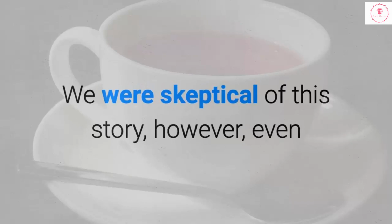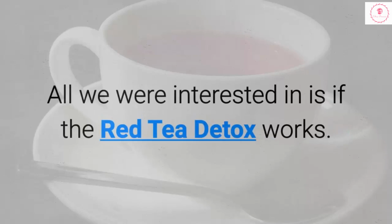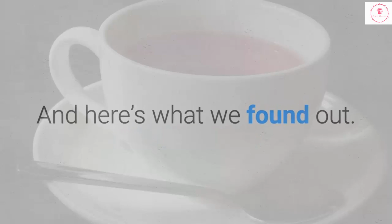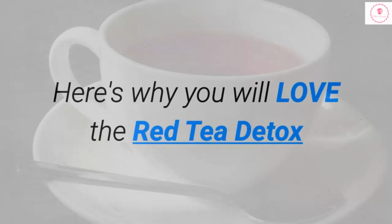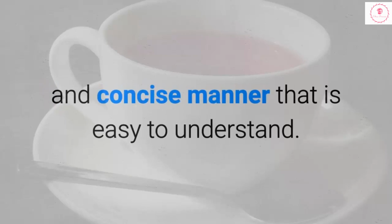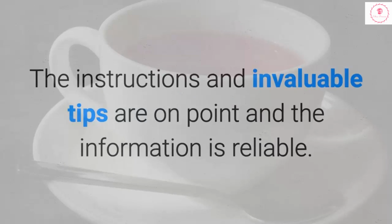We were skeptical of the story, however, even though it's interesting and does make for effective marketing. All we were interested in is if the Red Tea Detox works. And here's what we found out. Here's why you will love the Red Tea Detox. The book is detailed, but also written in a clear and concise manner that is easy to understand. The instructions and invaluable tips are on point and the information is reliable.